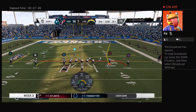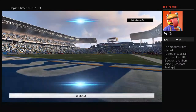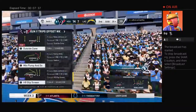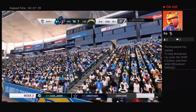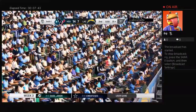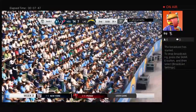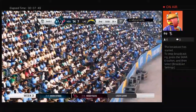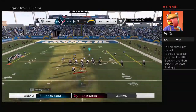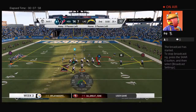Now it's 3rd and 1. The Chargers going to signal for the first of their timeouts as the clock shows 50 seconds to play here in half number 1. An incomplete pass on that last play, and that means they'll need to come up with something here on 3rd down.